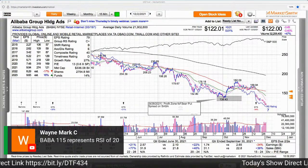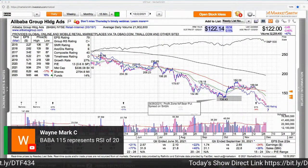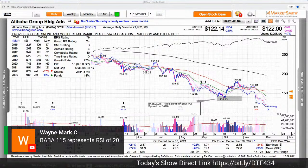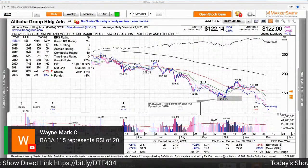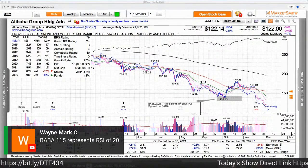Oh, great. No, that's great. 115 represents the RSI. Okay. Relative strength. Okay. Yeah, that makes sense. That definitely makes sense, Mark. I appreciate that. That's actually a pretty good call.